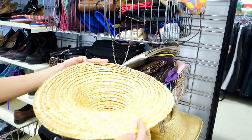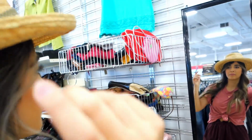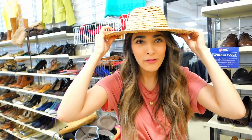Oh, this one's nice. Oh, it's too small. This one's a bit big. I like the design of this one. I just wish that it wasn't so small. Like, whose head would fit this?